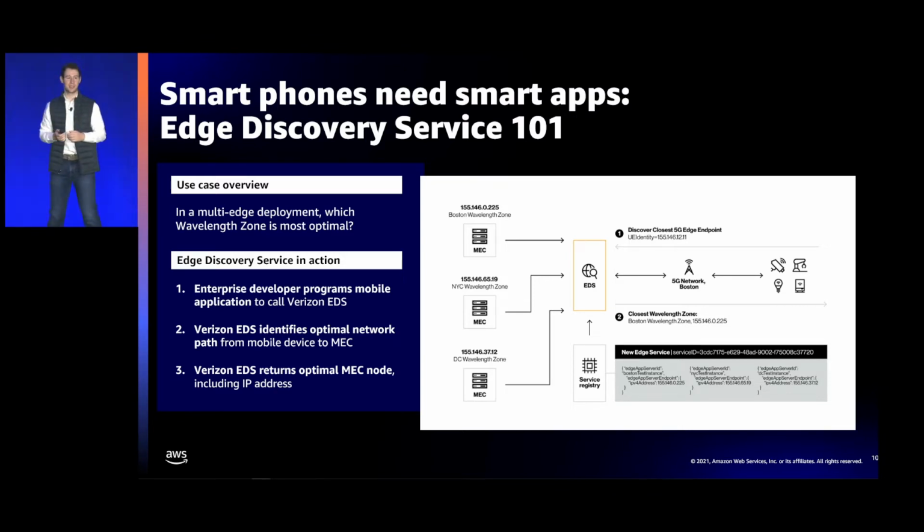And it's incredibly easy to use. All you have to do, authenticate in, populate the service registry, and then a client, once authenticated, just needs one invocation of the Edge Discovery Service, and off you go to the closest edge.